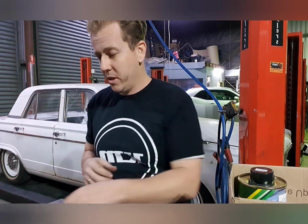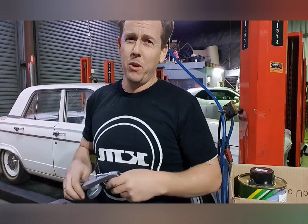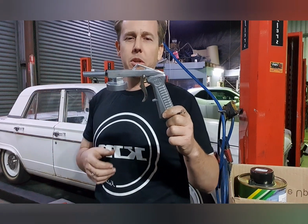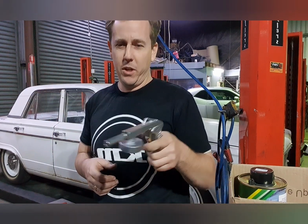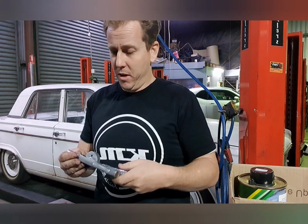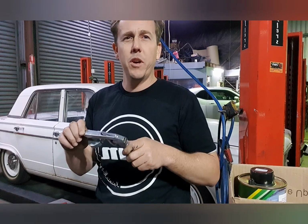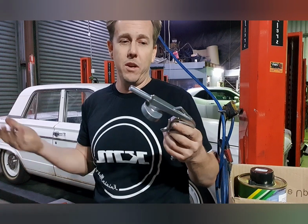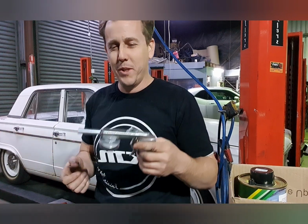Now, instead of buying a $300 gun that does this properly, and it still didn't really do as well as I wanted it to, I went and bought one of these for $40 or $38 or something along those lines. It's the U-Pol Raptor applicator gun. You've probably seen one of these on a previous video when I did the Ute liner at the HQ. I borrowed that one. I had to bite the bullet and go buy one, so it is what it is.